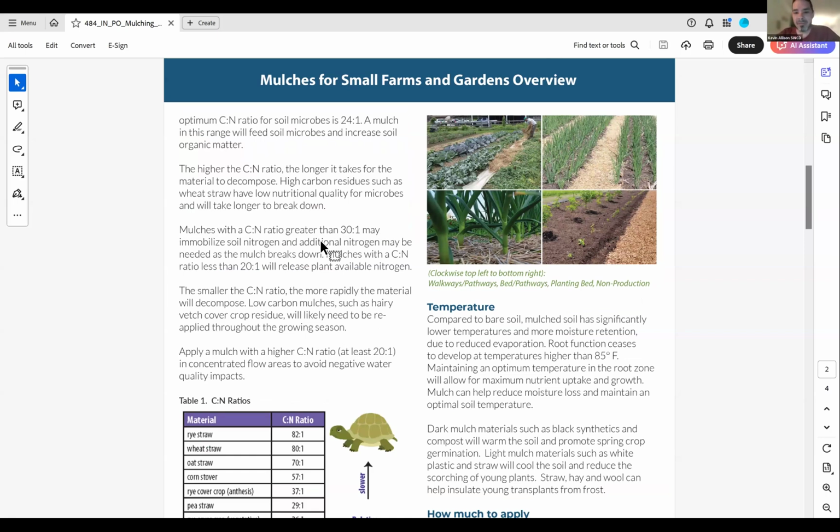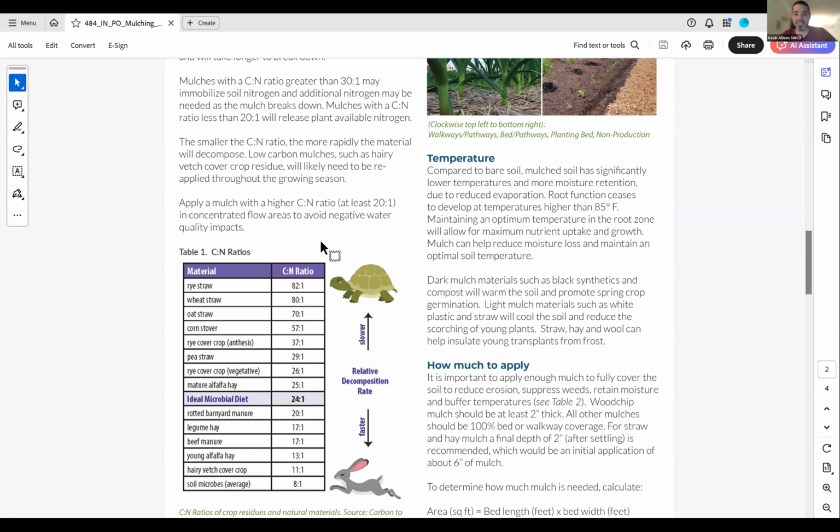So if you've got something very brown, like rye straw, for example, or straw in general, it's going to have a higher carbon to nitrogen ratio, and it will stick around longer. That straw might be there for almost the entirety of the season. I find that crimped cereal rye almost lasts into fall. When I'm looking at it in September, most of it's broken down, but there's a little bit left. However, something like hairy vetch, a legume, or maybe even alfalfa hay, for example, can decompose a lot quicker.